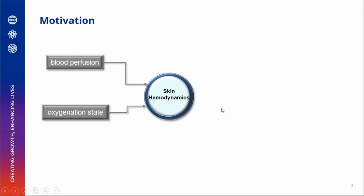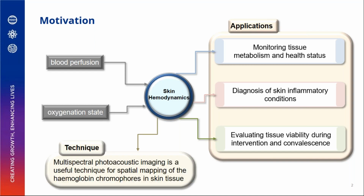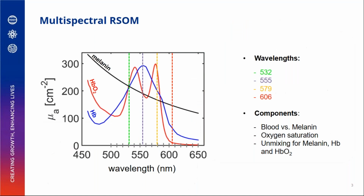Skin hemodynamics can be described as blood perfusion or its oxygenation state, and it can be a measure for monitoring tissue metabolism and detection of disease manifestation, also diagnosis of skin inflammatory diseases. It can also be used as a measure to assess tissue viability during intervention and recuperation. So in this study, we want to test the capabilities and sensitivity of multispectral RSOM in spatially mapping the human skin absorbers and to monitor their changes upon occlusion stimuli.